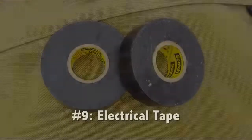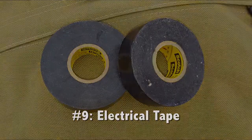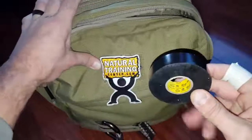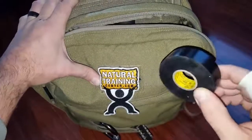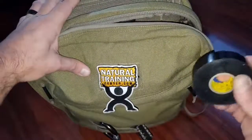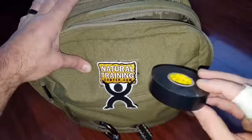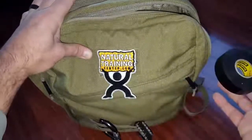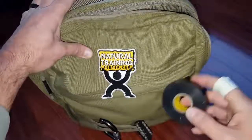Item number 9, electrical tape. A lot of good manufacturers out there, the usuals, 3M, Scotch, so on and so forth. Now, I used to carry duct tape, which was always our above all fix-all in the Marine Corps. But I had to switch, and one main reason, out of all the things that you've seen me show you here, what have I gotten detained and confiscated through TSA? Duct tape, right? So no, I never got an explanation, got questioned, got detained about duct tape of all things.